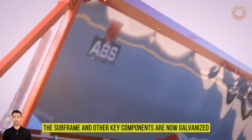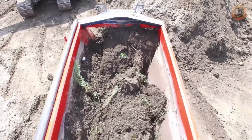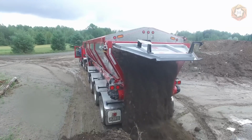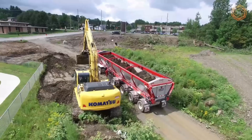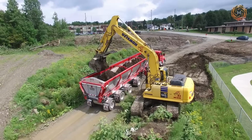The subframe and other key components are now galvanized, providing maximum corrosion protection, reducing maintenance expenses, and extending the life of the trailer. A direct conveyor connection speeds up unloading speeds by 16% compared to a connection to a hydraulic unit. All these modifications have been made to improve safety and ease of use of the trailer for the operator.